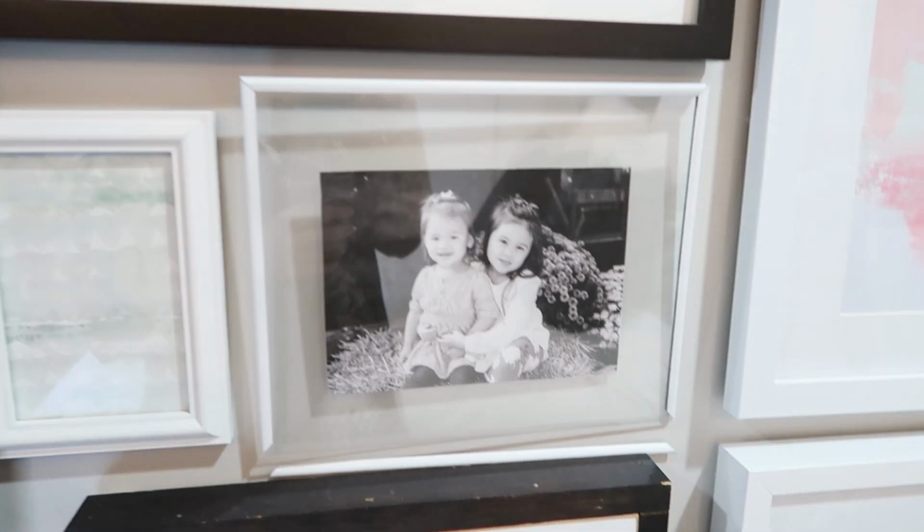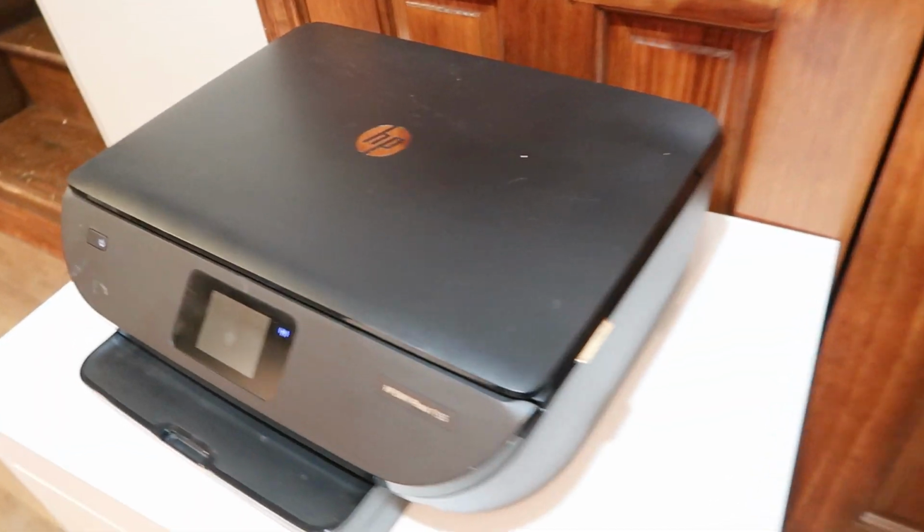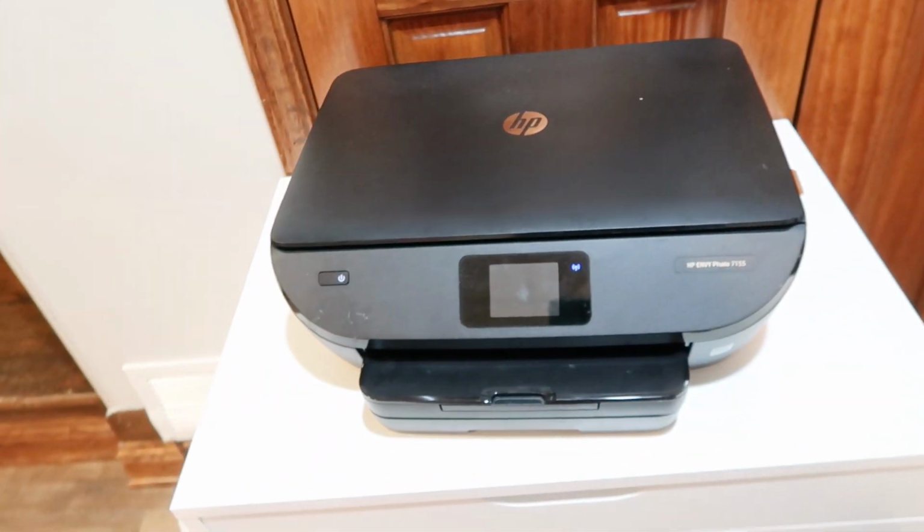So I think those are 5 by 7. So I'm gonna go to my computer, and we have a photo printer. So I'm gonna pick out some photos and do some printing and see what I come up with.